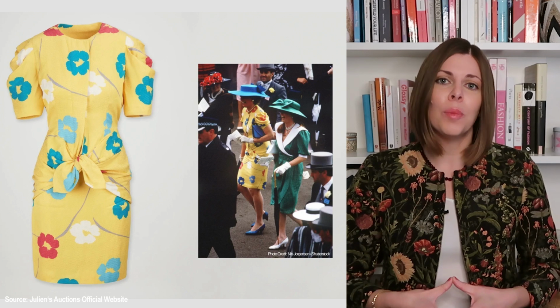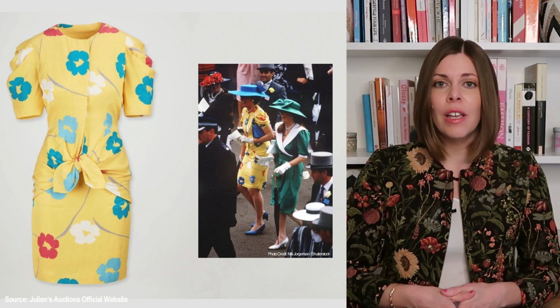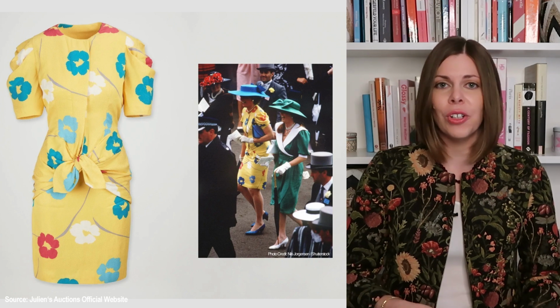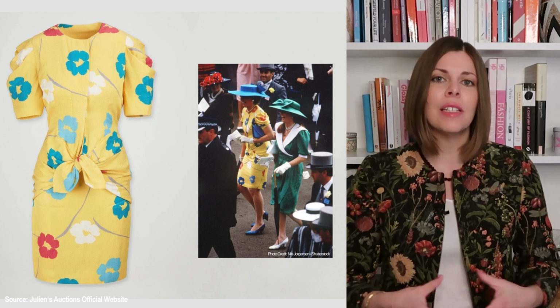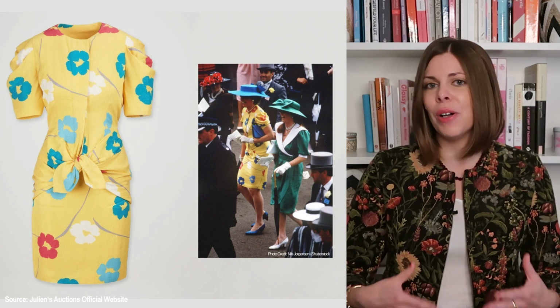The auction also involves a very interesting ensemble by Bruce Oldfield. It's a yellow floral ensemble which Princess Diana wore at Royal Ascot. She was seen in it when she was in the carriage with the Queen Mother, and then when she also walked with Sarah Ferguson. And it represents a kind of style that the press then also dubbed Dynasty dye. This was the time of Dynasty, and this dress was very much this Dynasty style.